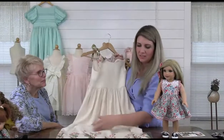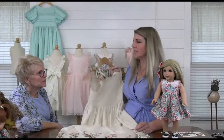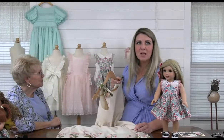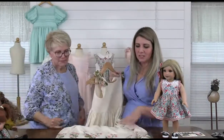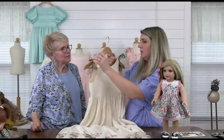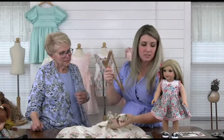The maxi also has the tiered maxi, which is stunning. We could have used that pattern last summer, right? That tiered maxi has so much volume at the bottom. It's really beautiful and really fun. I've seen a lot of people because the ties are separate.